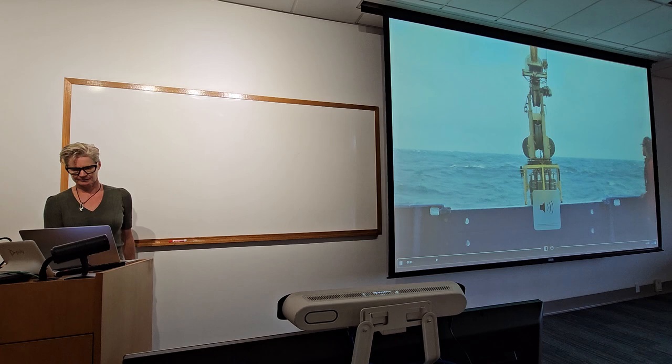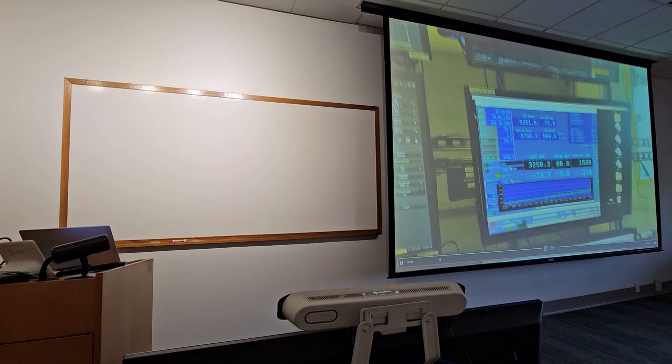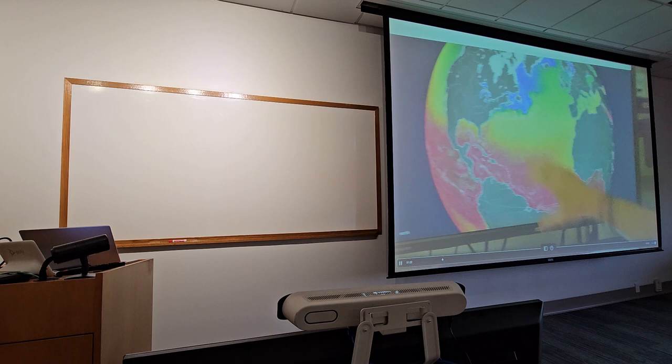So here, with the package that went over the side, this is real-time feed data from the instrument, and you can see we're down at about 3,200 feet. The depth is given there. It's a lot of energy that the ocean is moving for us away from the tropics towards the poles for free, each and every day.